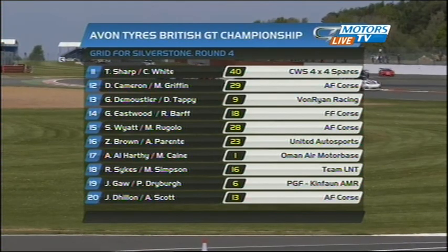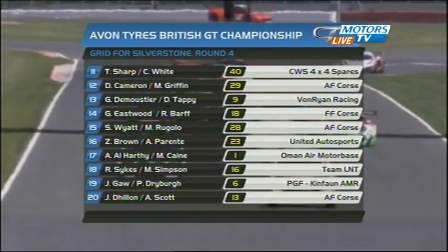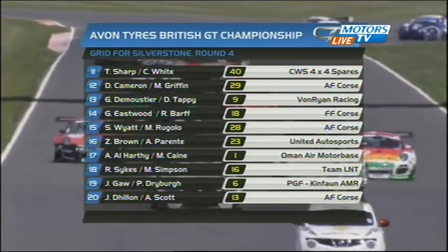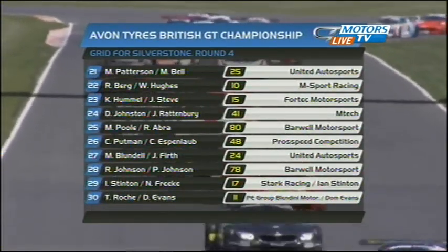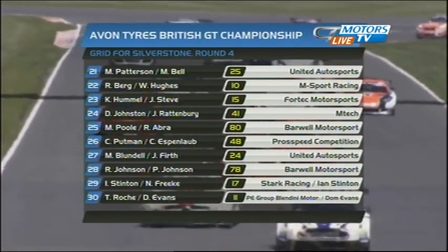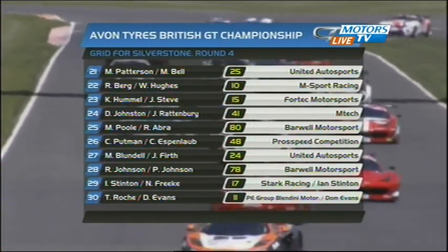Behind them you find Tom Sharp and Duncan Cameron in the AF Corsa run Ferrari. Then Gregoire de Moustier sharing with Duncan Tappy, British GT debut for Duncan, and that's going to be another potential winning car, I reckon. Gary Eastwood is ahead of Steve Watt and then Zach Brown. After him, you will find Ahmed Al-Hathi, Richard Sykes, John Gore and John Dillon. Mark Patterson is ahead of Rambert Berg, then it's Klaus Hummel, Derek Johnston. Mark Poole starts his Aston Martin.